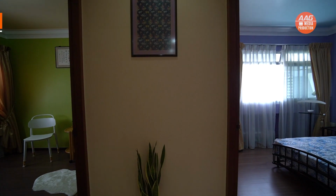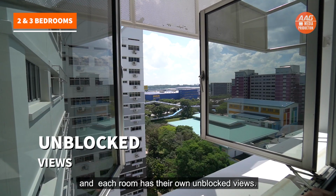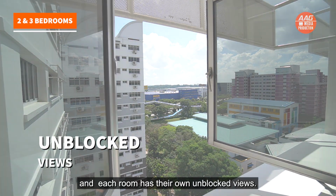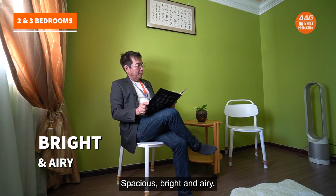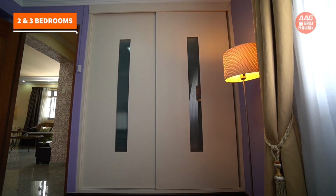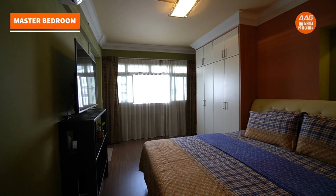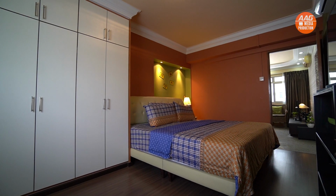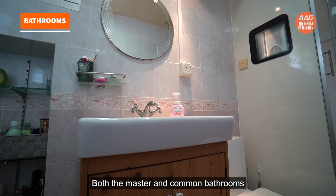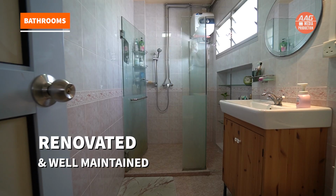As you can see, all the bedrooms are tucked away in a corner, and each room has their own unblocked views. Spacious, bright and airy. Both the master and common bathrooms are renovated and immaculately maintained.